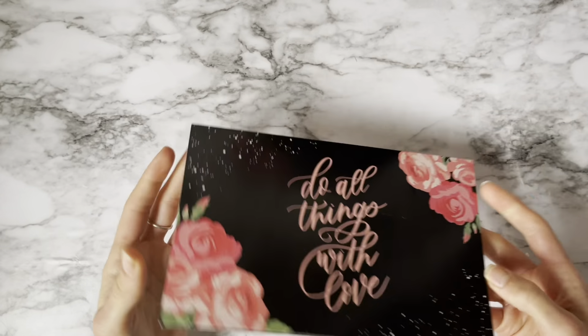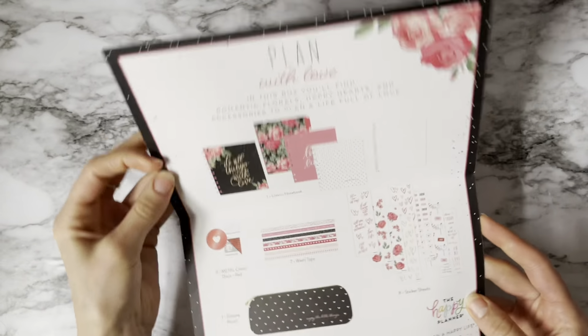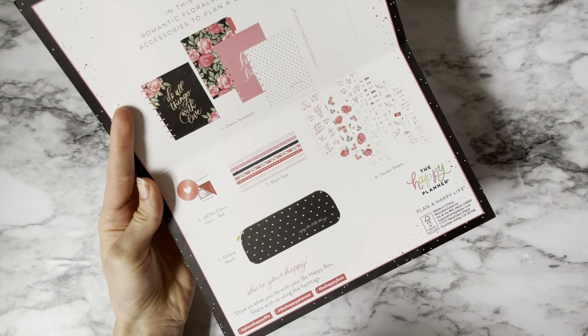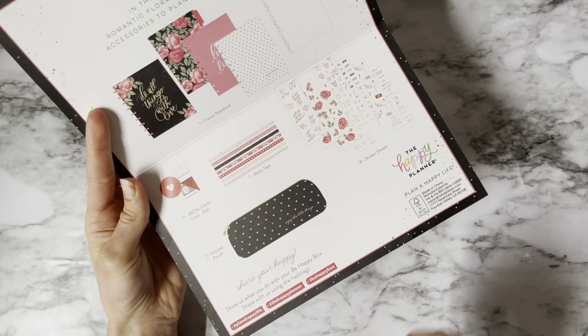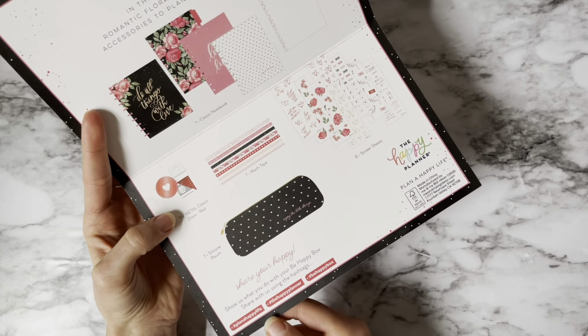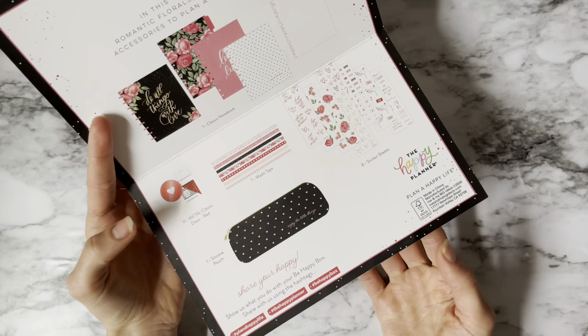And then I didn't show you this at the beginning, I might as well show it to you now. This is the card that you get that tells you all the things that come inside the box, and then it tells you to share your happy. Show us what you do with your Be Happy box. Share with us using these hashtags. Hashtag Plan a Happy Life, hashtag The Happy Planner, and hashtag Be Happy Box. I think that's really cute and worth showing you guys.